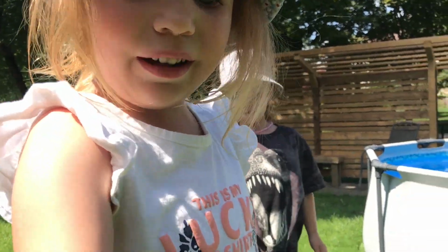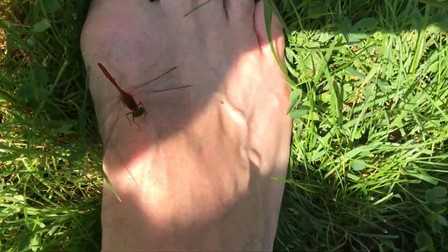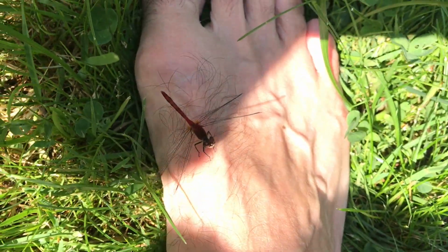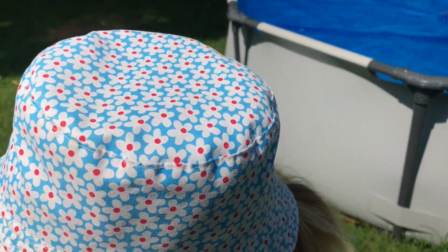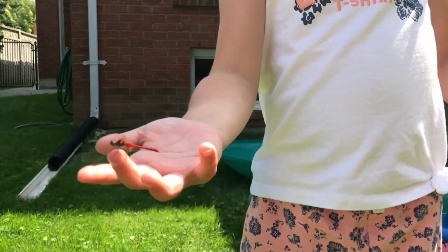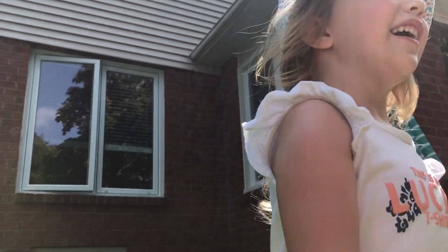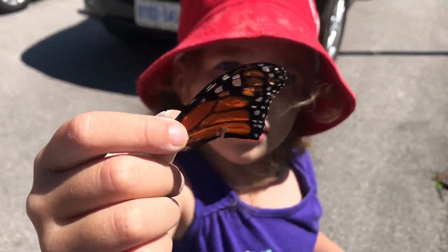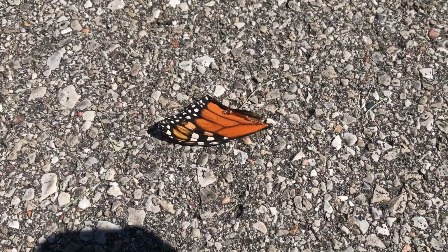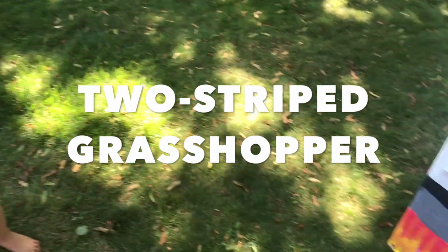See, look at it. My hand on your foot, Dad. Oh my goodness. Put it on your head. A dragonfly? You got Finny. A dragonfly? No! He's on your back. It's the wing of the butterfly. Oh, he's freaking out.